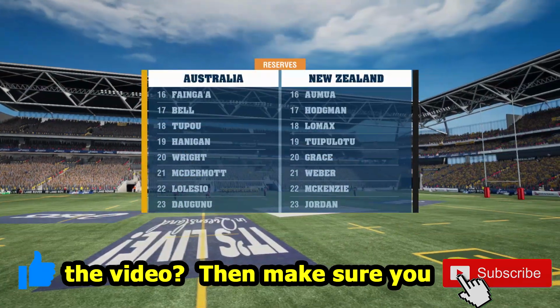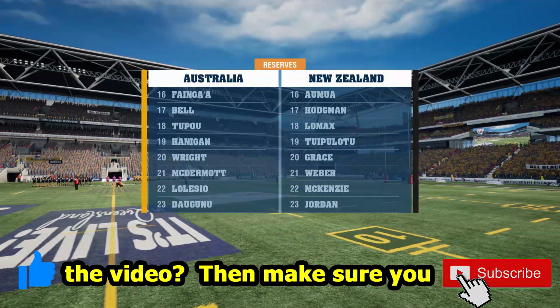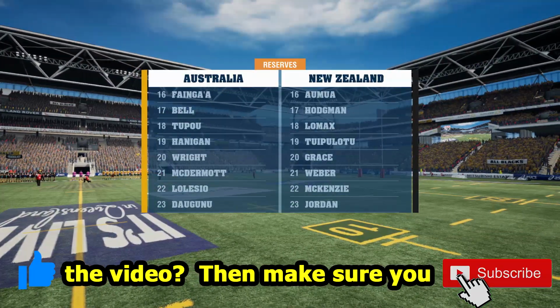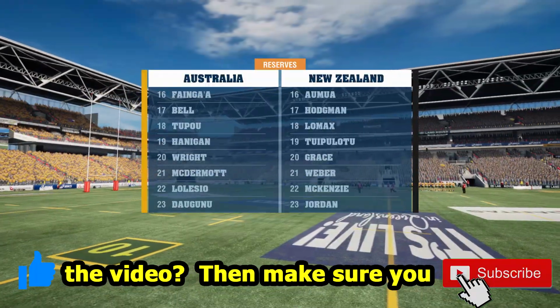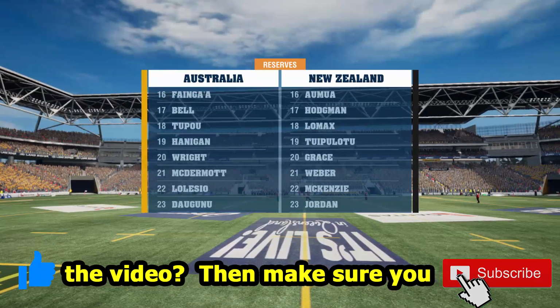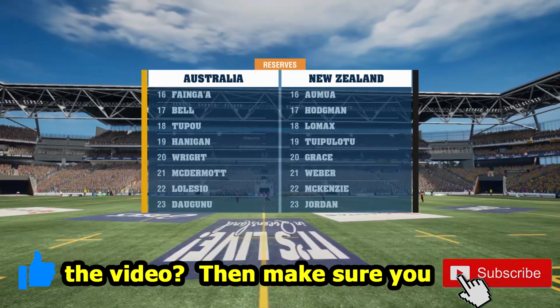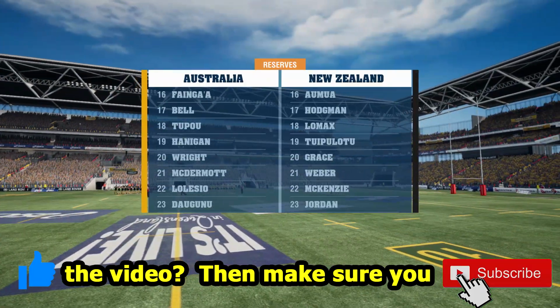Having a look at the bench, Flying it will start at 16, the replacement hooker. But have a look, Angus Bell moving into 17, a very, very good prospect for the future of Wallabies rugby. And of course, Taniela Tupou will be there as well. Ned Hannigan and Liam Wright will be the rest of the replacements for the pack, with Tate McDermott, Noah Lolosio and Filippo Dalguni for the Wallabies.